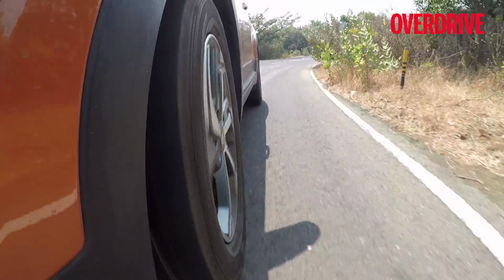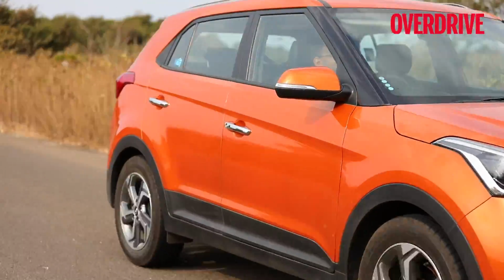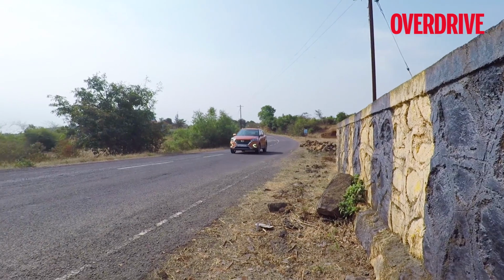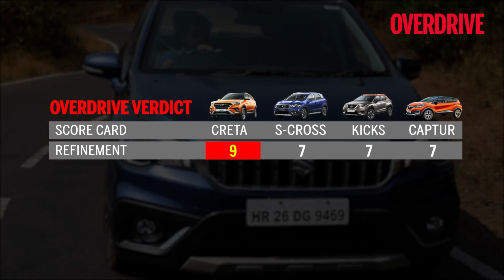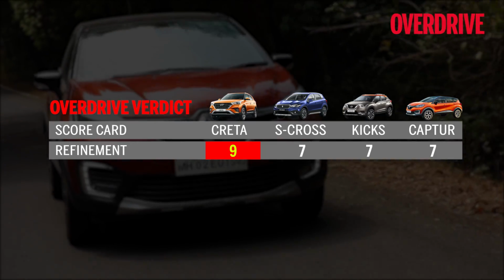Driving in the city needs a little getting used to though, since the first gear feels quite eager and makes its power benefit evident. The Creta's powertrain is also the most refined of the lot and a benchmark for many diesel engines in this capacity.